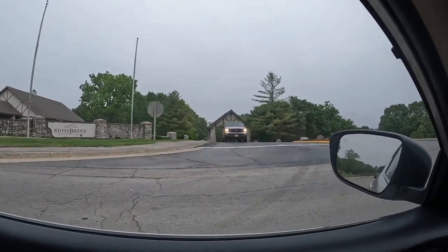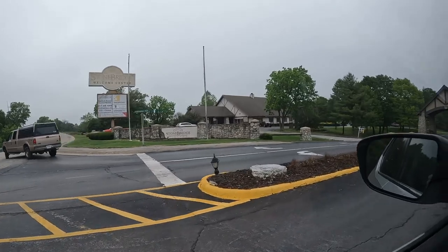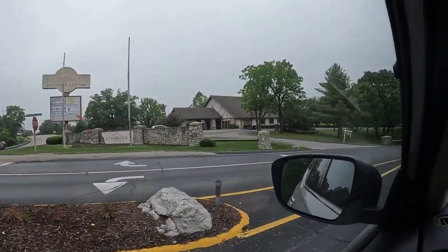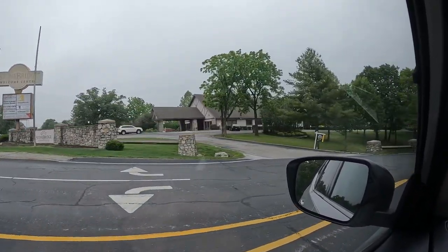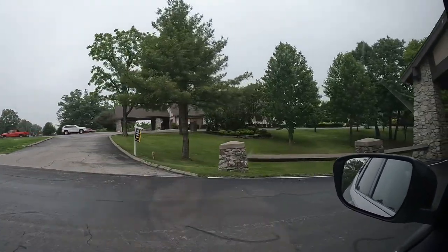So you do have a front desk, a front office here. And this is where, if you're going to use Stonebridge's own nightly rental check-in facility, it's located right there in that front building.